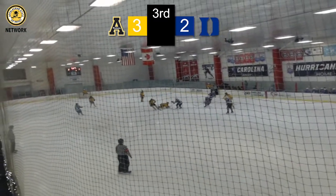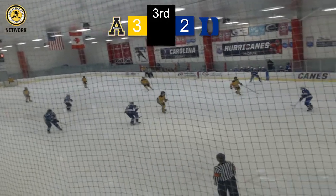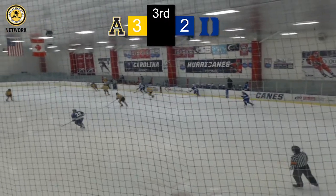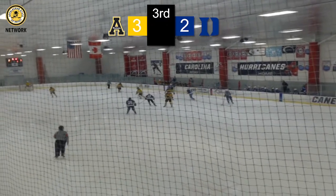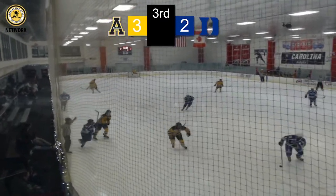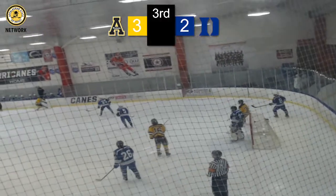Brandon Miller right there in open ice. Circling back again. Here come the Blue Devils. Brady hits a Duke player into the linesman. He got the worst of that check. That's further around the boards.